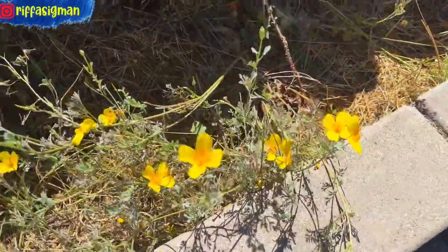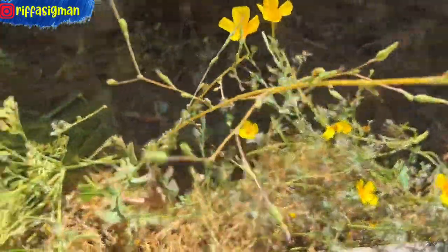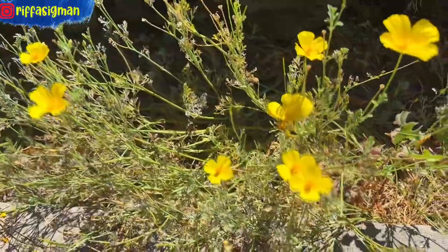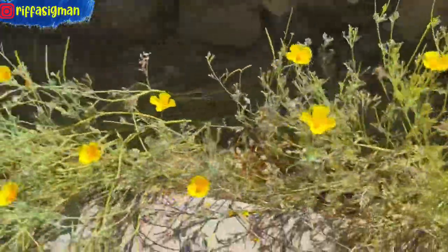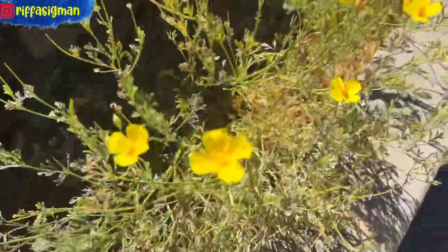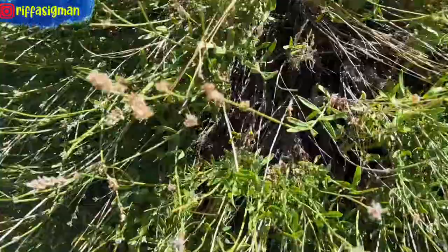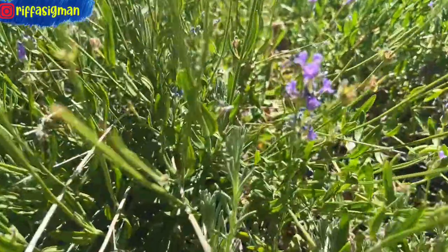So the plants here, these wild plants, I don't know the name of these plants, but they look like poppies, I guess, or some kind of poppies. I can find out later. They're pretty. Even in this heat, they're still blooming. And look at this wild lavender. Oh, I can smell it. It smells so good.